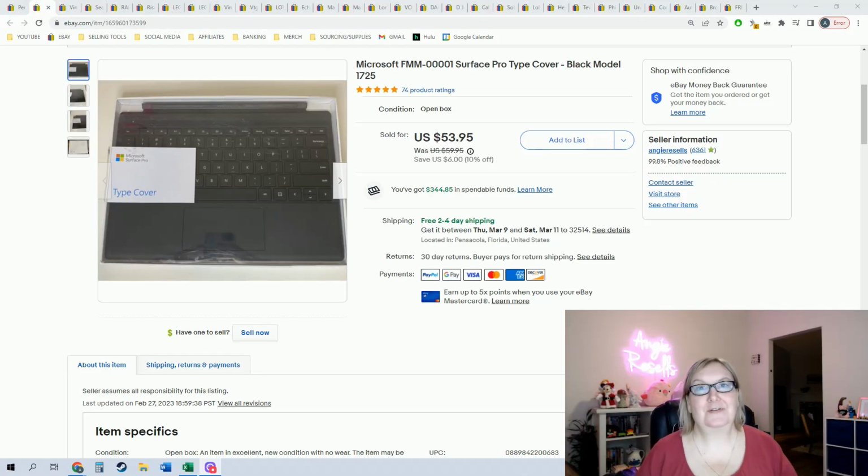So I'm going to show you some of the items that sold. I will let you know which of those items I paid the $14 for and which of those I did my typical really low cost items of $2 or less. So let's get started. One of the first items that I got for the $14 was this Microsoft Surface Pro keyboard. I did sell it for $53.95.